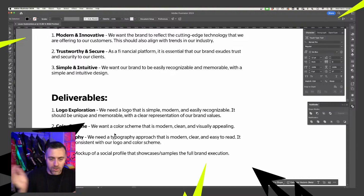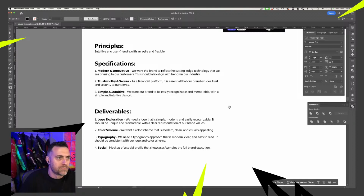All right. Social, they want to see social mockups, and we'll do that at the end as well.